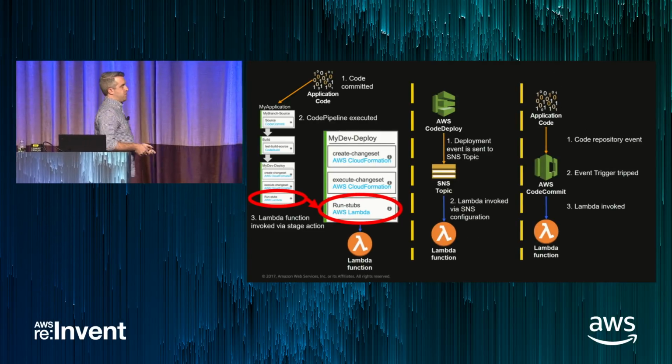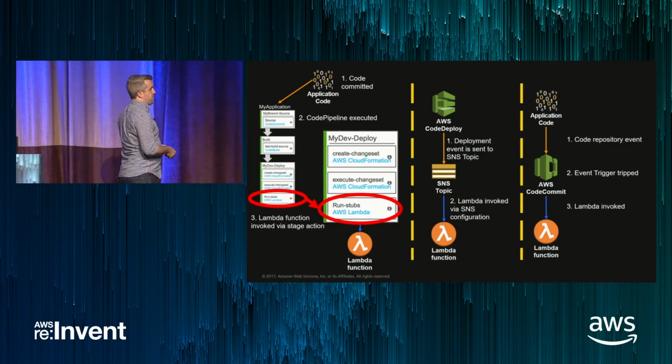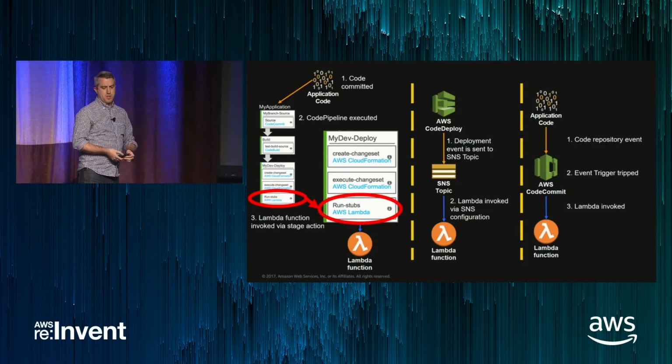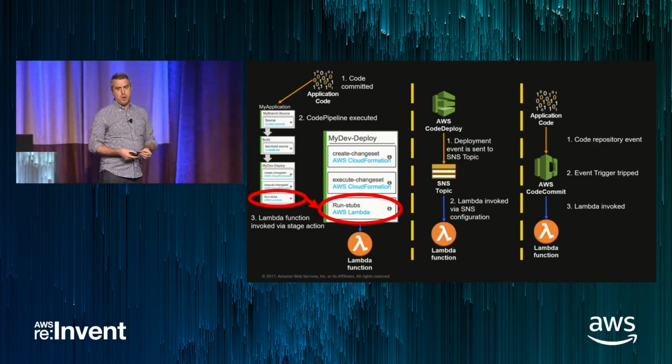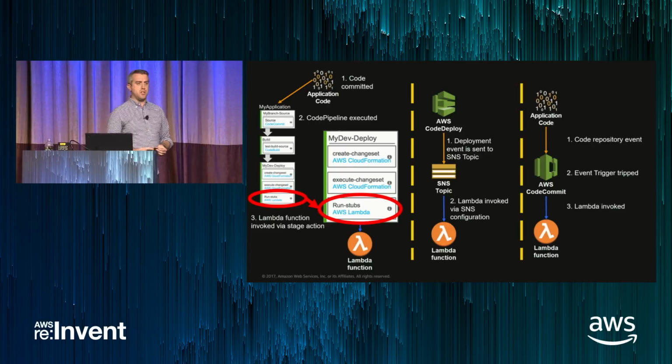Let's hop over to some of the development and management tools that we have here at AWS. So a couple different tools here that have integration with Lambda. The first I'll talk about is AWS Code Pipeline. Code Pipeline is our continuous delivery service, part of our CI and CD suite.